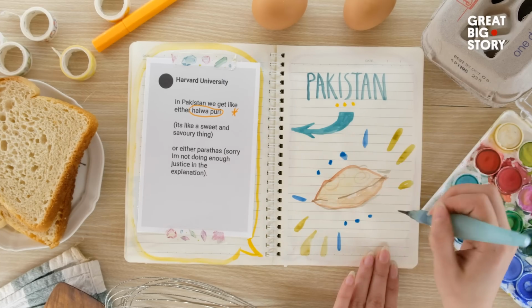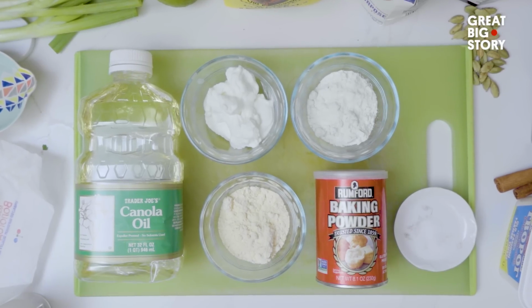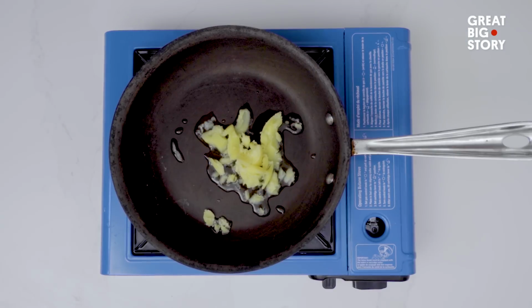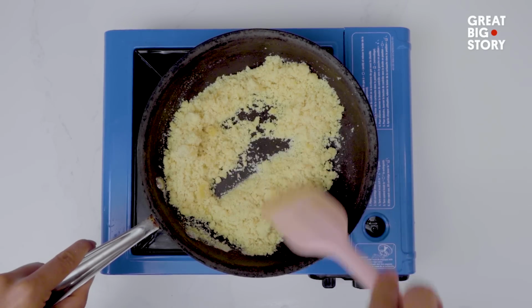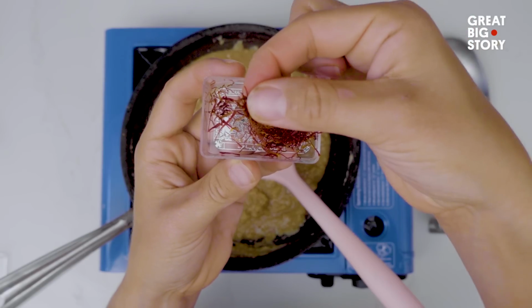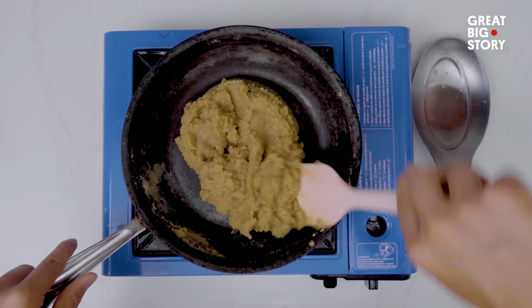This next dish was submitted from Pakistan. It's a two-part breakfast. One is a homemade bread, good luck to me, and the other part is halwa, which is semolina flour and sugar. For the halwa, you're gonna melt ghee in a pan and add the semolina flour and stir it so it toasts lightly. You're gonna slowly add the condensed milk and sugar, add a little bit of saffron, some cardamom powder, and that part is done.